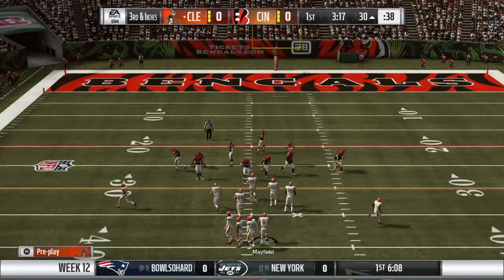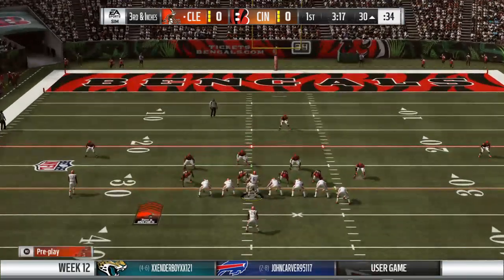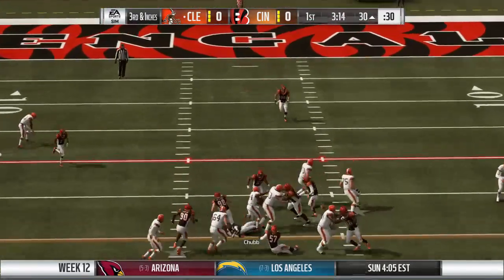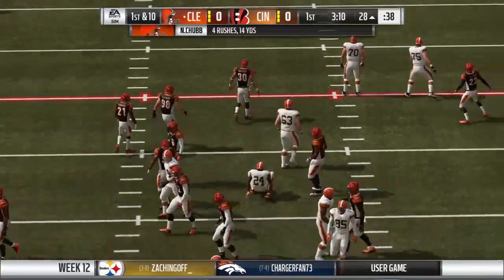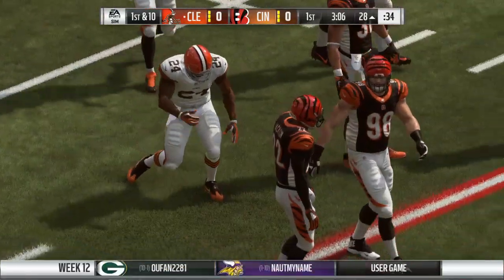The last catch nearly got him a first, but it did not, and they'll try to convert on 3rd and inches. They'll run for it. Here's Chubb. And he's got the first as they'll bring him down at the 28-yard line. Give him 3 yards and a fresh set of downs.